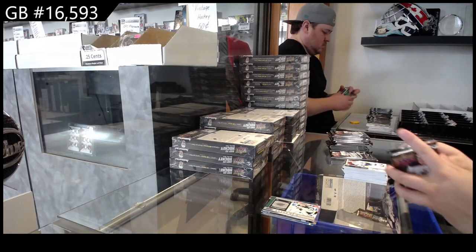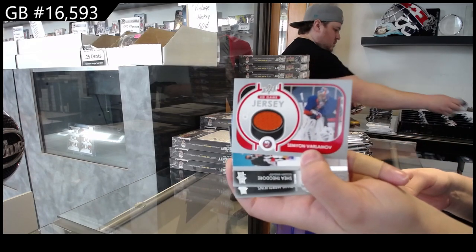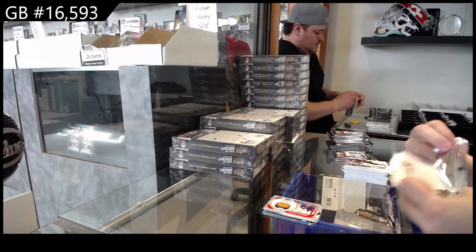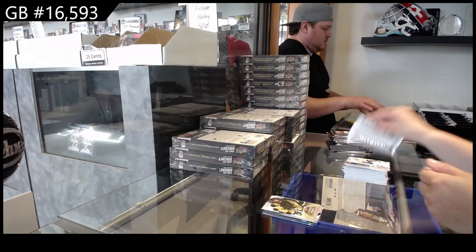Rookie Retrospective of Kaapo Kähkönen. Semyon Varlamov game jersey. Yeah, we got a Philadelphia Flyers one. I don't know specifically who it was. I can't remember. Anze Kopitar canvas.